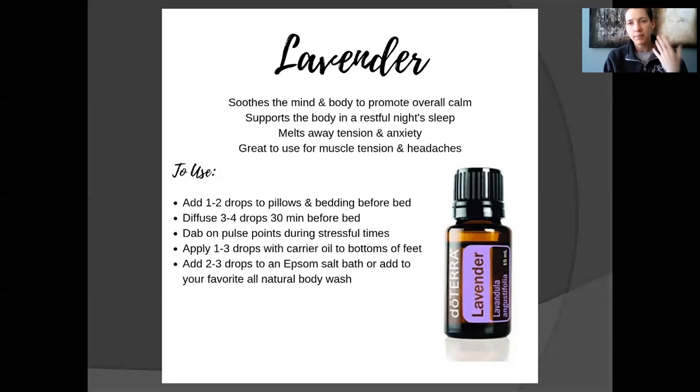A couple things you can do with this. You can add to an Epsom salt bath. You can add a couple drops to your pillows, to your bedding before nighttime, so you're literally laying in this blanket of lavender. Diffusing 3 to 4 drops about 30 minutes before bed, so great to maybe do in the bathroom. You know, start to wash your face, maybe you're going to be taking a shower or a bath. I don't know, just that bedtime routine. Diffuse that beforehand. You don't have to wait until you're actually in the bed to start diffusing lavender.